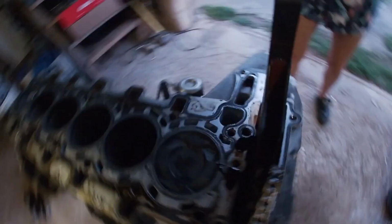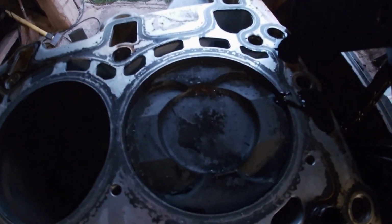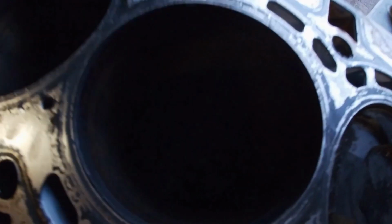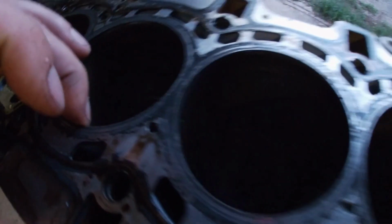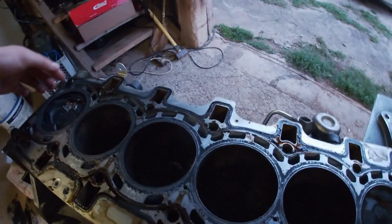And yeah, there's a lot of carbon buildup, like everywhere, but I'm not touching these. We have to wash these because, yeah. But if we're not counting the carbon buildup, remove the head gasket.